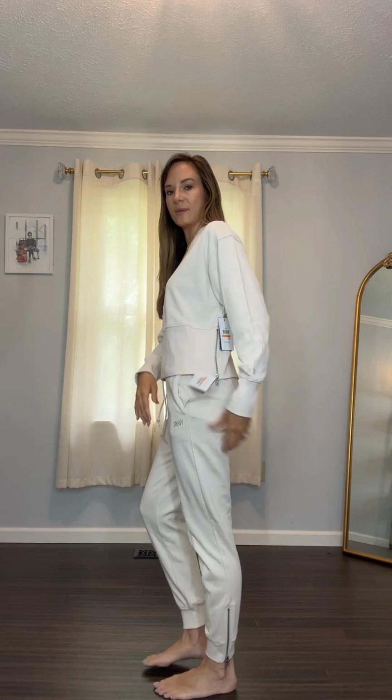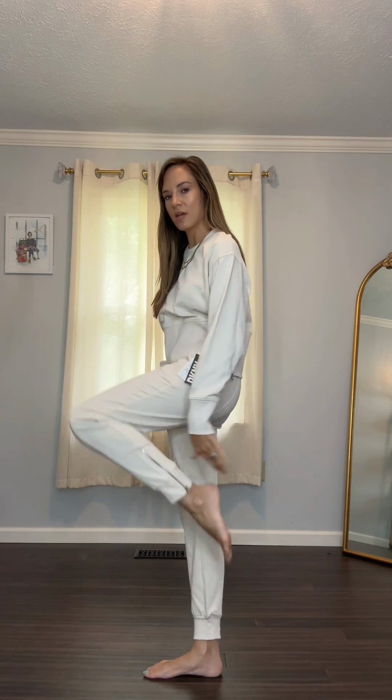Okay, this one's kind of cute for a travel outfit. Can tie that. It zips on the side and then here as well, which is cool. These pockets, I think I like. What do you think of this one? There are no pockets, but it has like this little drawstring thing. Ooh, make her tight. Button bra.